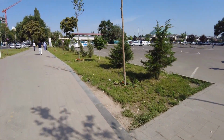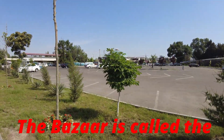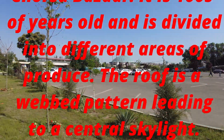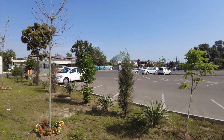Oh, look. Okay, so over there in the distance, that is a bazaar. I'm pretty sure it's, oh, I forget the name of it now. But it's all about fresh produce. Fresh produce bazaar. I'll find out the name when we get there. But let's walk over there and have a look at that.